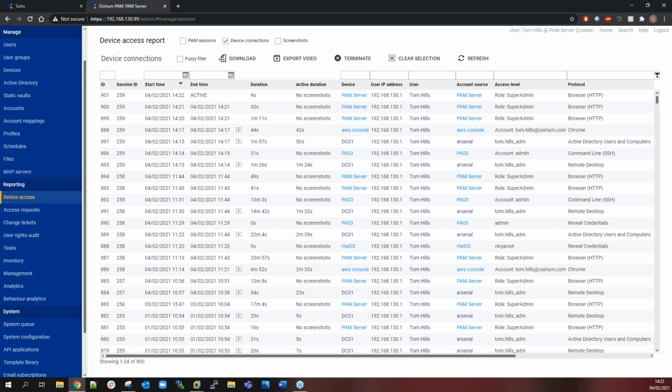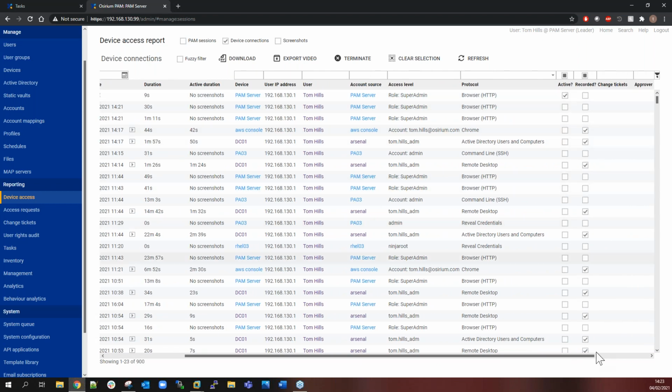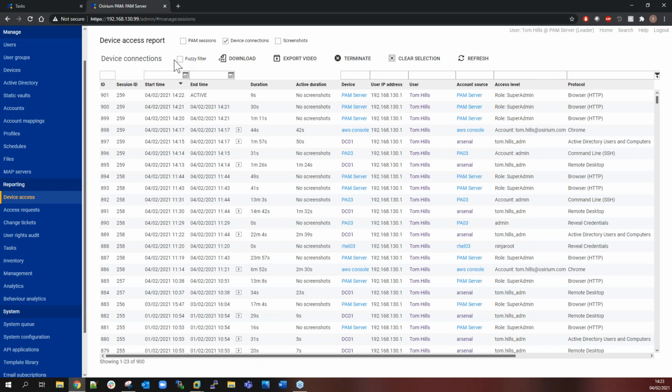So if we just take a look at the report, we can see things like start and end times of sessions, durations of sessions versus how long someone was actually active for, where they've connected to, who they are, where they've come from, what privilege they've used, and if anyone has approved that request for a session, whether the session's recorded or not as well. So all of these sessions can be filtered on, as you can see, by entering fields in the column.